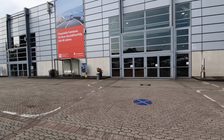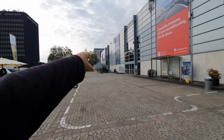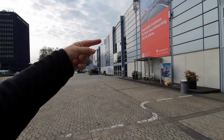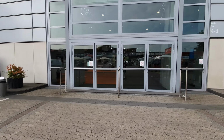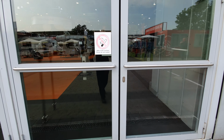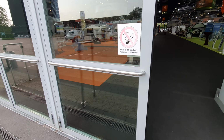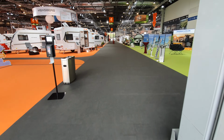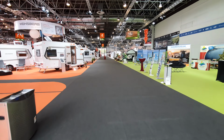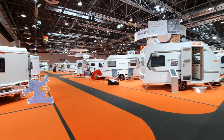Now, one of the entrances is here next to hall 1, and people will be streaming through there, because this being Germany, they'll let them in dead on the dot of 10 and not 1 second earlier. And let's go through here. This is Weinsberg, not my favorite RV company, but that's irrelevant.